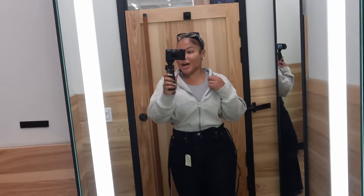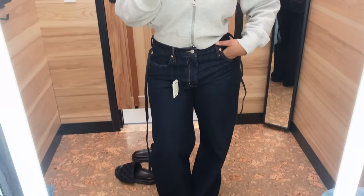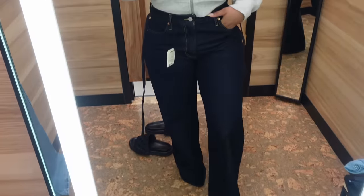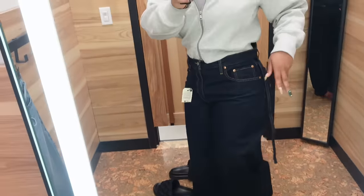So I'm in Levi's right now. And y'all, I didn't know this store was so cool. Like, I'm gonna show y'all in a second. But I just came to try some pants on. And y'all, these are giving. I love the dark wash, okay? And I love the stitching.